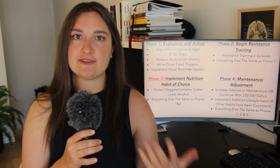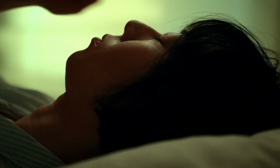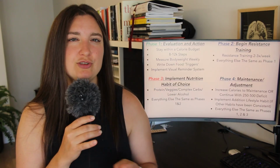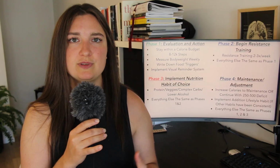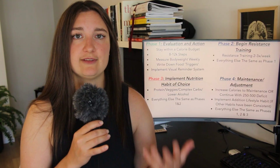Scenario 2, your weight loss graph is consistently going downward, but you notice early signs of diet fatigue. These early signs include low sleep quality and/or trouble falling asleep, extreme fatigue and irritability, and you just kind of feel hungry and moody and not good all the time, and it's starting to impact your quality of life.